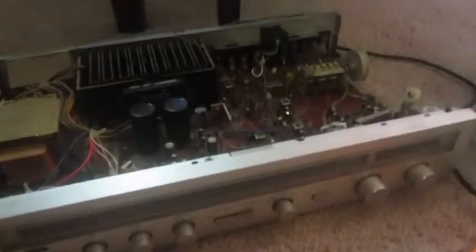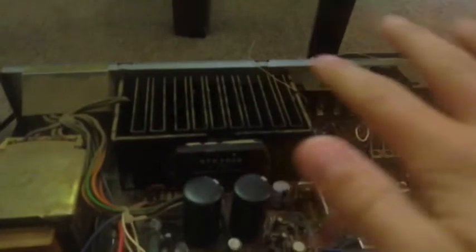It has 30 watts RMS per channel, so it's a 60 watts max receiver. It does use STK outputs though, so they can be easily shorted, and that's the problem with this. I'll show you what the problem is in a minute here. I'll just get some speakers hooked up. These are little Magnavox surround speakers.